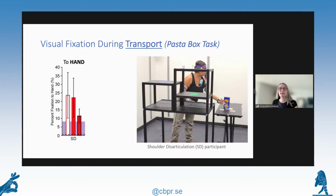Then the second task that we looked at was the passive box transfer task. This task was more designed to challenge kinematics, but this first movement requires the participant to go to the side, grab a box, and then look ahead to the shelf that they're placing it on. So this first movement is quite challenging, and SD was able to perform this task.